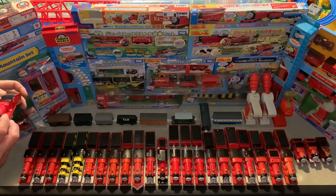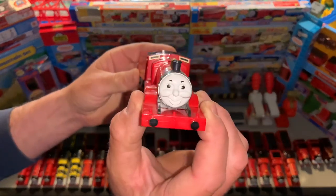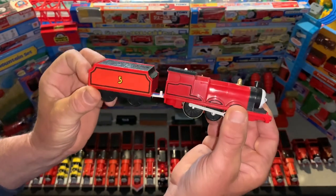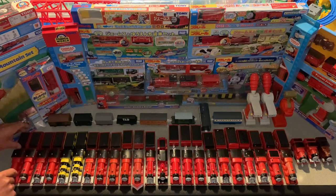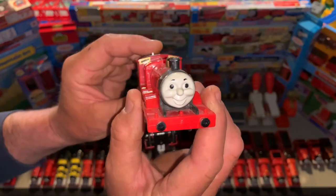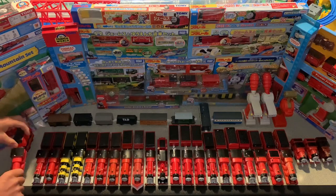This is the very first James. This is a 1994 TOMY James. And he's got a white painted face. Pretty bare bones. That's the first one they came out with. Long, long time ago. They made him until 1998. And they kind of updated him by making a plastic mold face, so he didn't get so many scuffs and scrapes on his face. Other than that, though, he's identical. And they sold him until 2003.